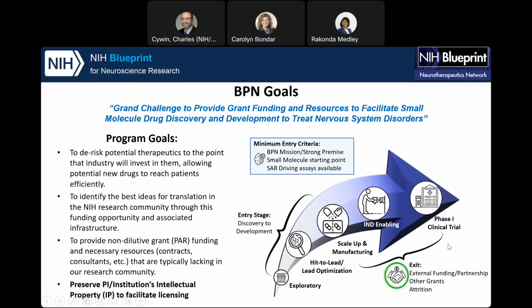forward. The goal of this program is to make sure that the projects that we are funding continue on into further clinical development. We want you to have the tool set in terms of data, in terms of knowledge, in terms of ability to give a pitch by the time you're done with our program, so that you can get investment to continue the funding down the path.